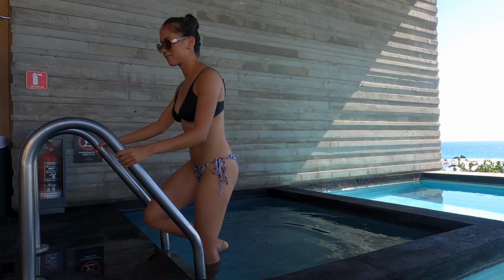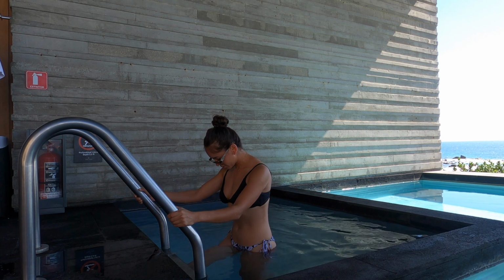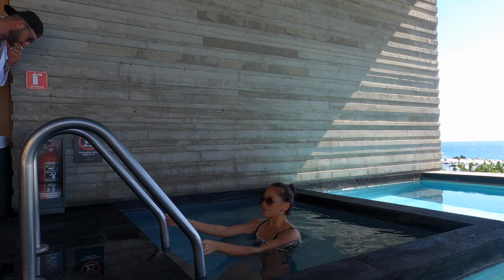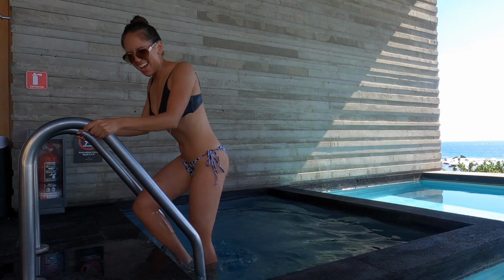Guys, you cannot even start to understand how cold this water really feels. It doesn't feel like the temperature it says it is. It feels way colder, and oh my gosh, it took me forever to get in the water, but I did it. I finally did it.